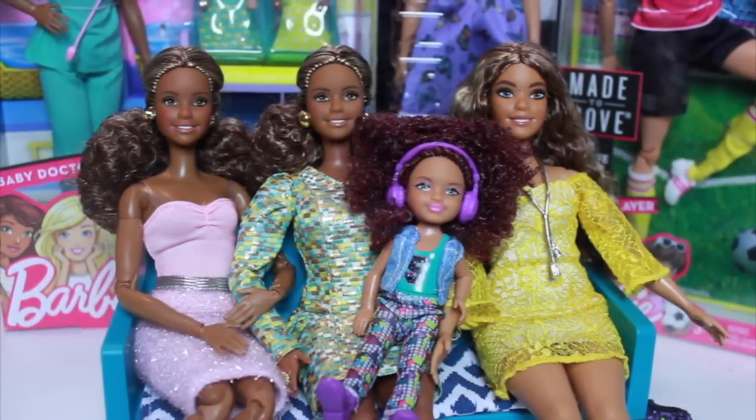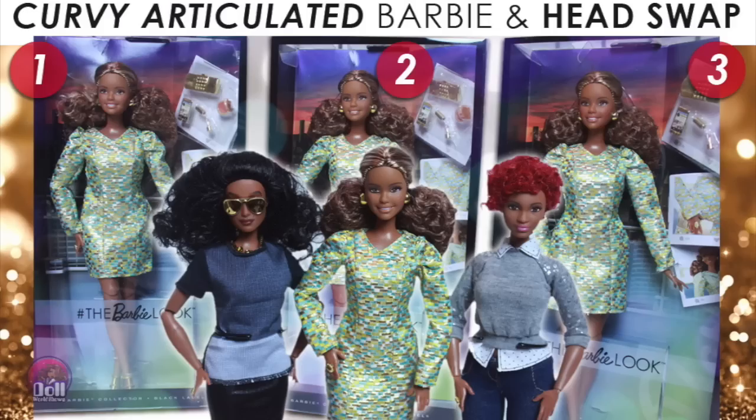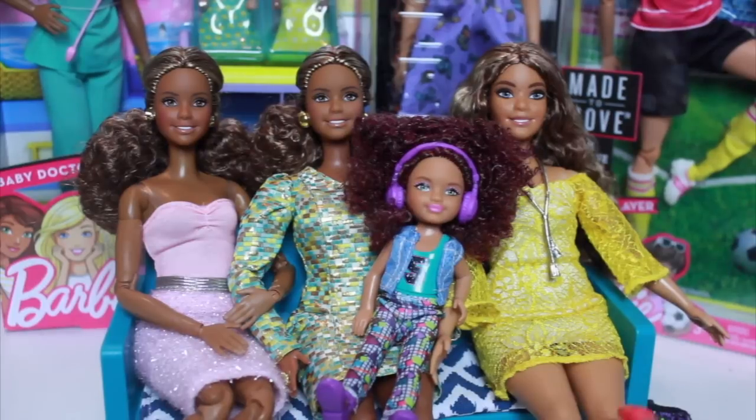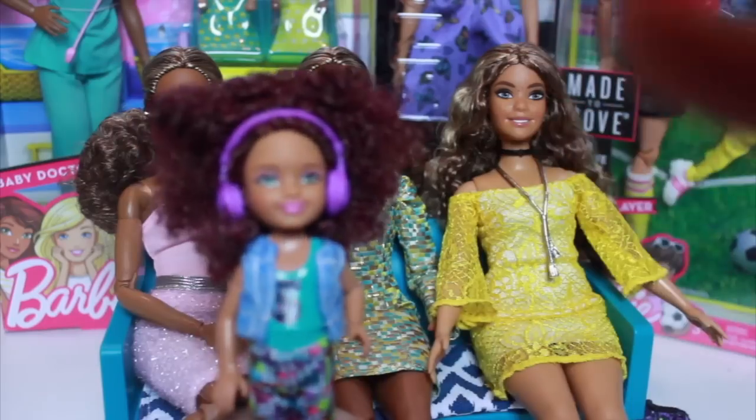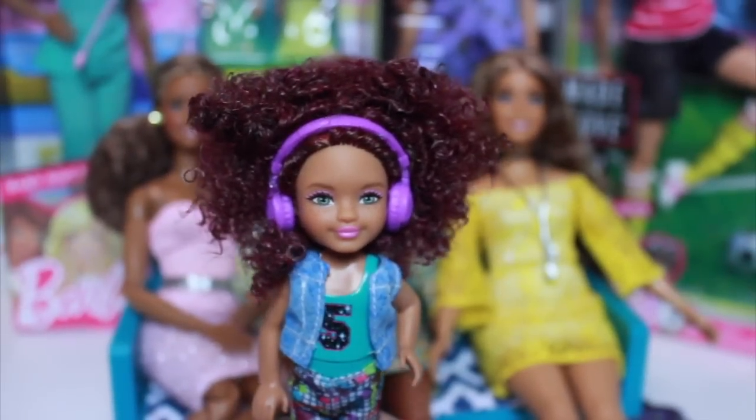I'm also happy to have her out of the box because I can finally join her with her family. Which, this is Barbie Look Curvy. If y'all haven't seen that video, I did post her, so check that out. And then this is Boho Curvy as well, which is also a new Fashionista. But I went ahead and paired them up because I thought that they would just be perfect.